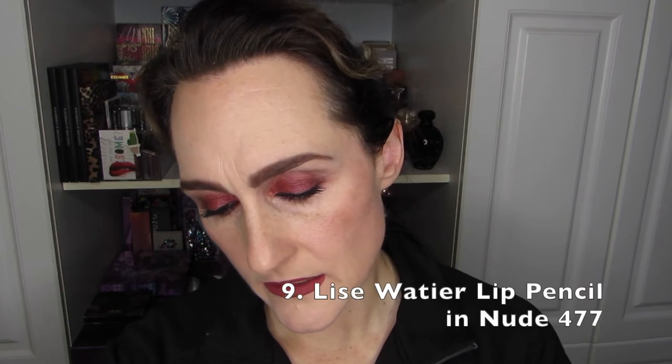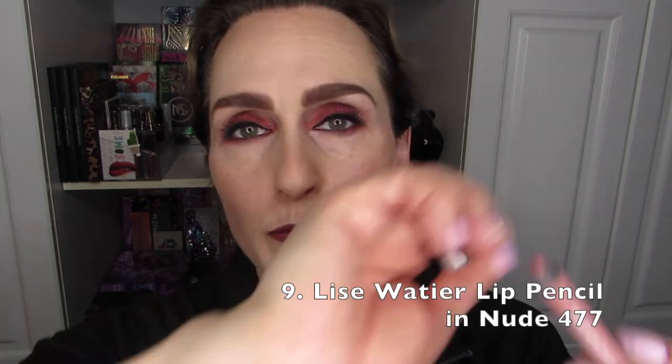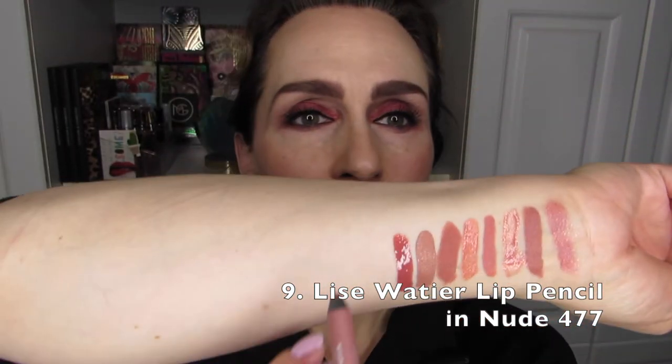So that's interesting. Now this is one of the very few pencils that I've included here. I think this is the only one in this range. Yes. And once in a while I include a lip pencil if it's a brand where the lip pencils tend to be creamy enough that you can do your whole lip. And this is a Lise Wattier pencil in Nude 477. And it's a very pretty color, and as you can tell, I've been using it.